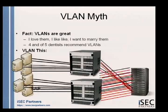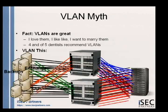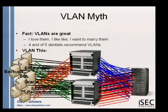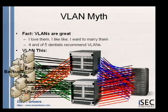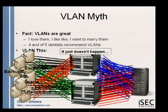But when you're talking to a storage administrator and they have a network that's as complicated as this, and you have Exchange, you have backups, you have SAP, then you're going to have Oracle, and you've got to have that fully redundant, and you're going to have to make sure that's up all the time, and you have SQL, you have all these things, it gets really complex. And what happens more times than not is that, not that it can't be done, it just doesn't happen. People don't use private isolated VLANs in this type of environment.